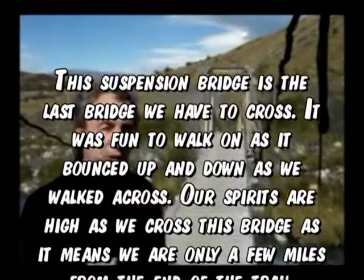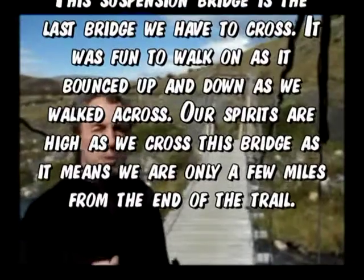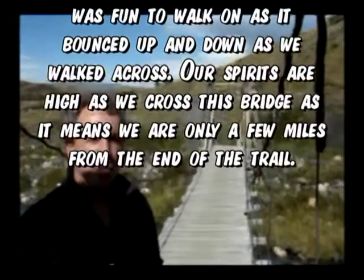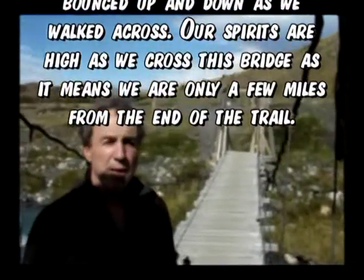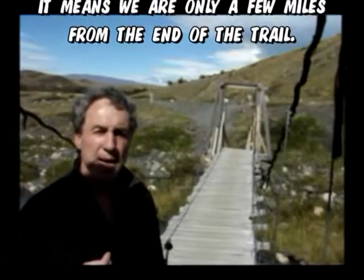Last bridge, just because of the way that it bounces up and down or undulates. We're only a few minutes away from Central Los Torres, which we're looking forward to. This stream that you see behind you is the one that we've been following all the way down. So come on with us, we're going to Central Los Torres.